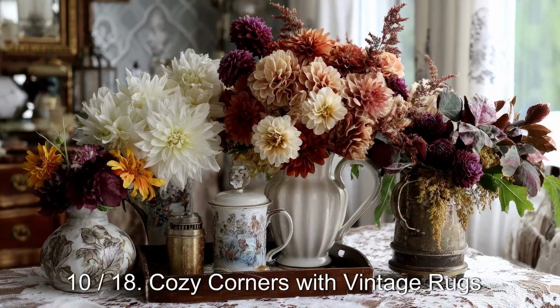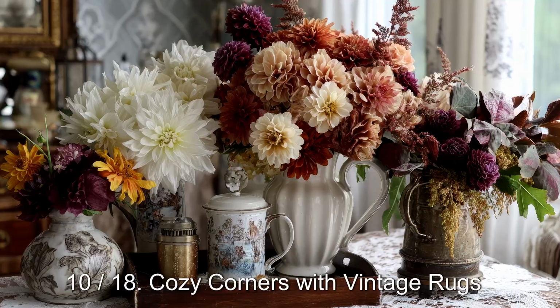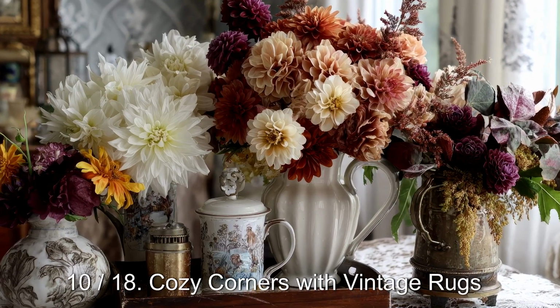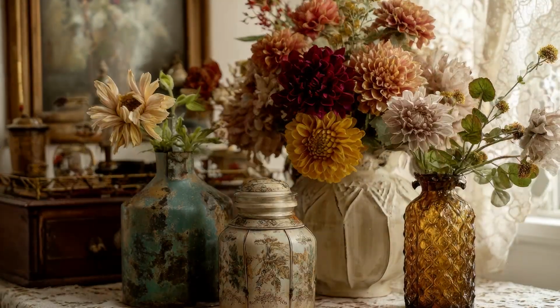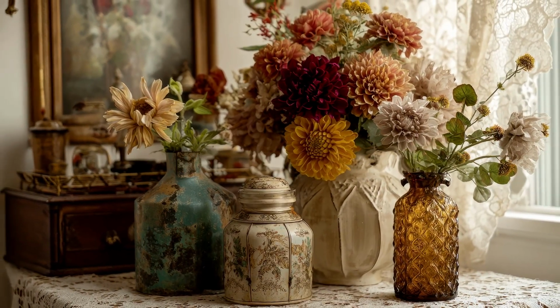Cozy corners with vintage rugs. A vintage rug can anchor a room and create a cozy corner perfect for reading or relaxing. The intricate patterns and rich colors of vintage rugs can complement fall's earthy tones and enhance the warmth of your home.